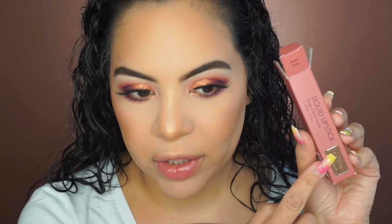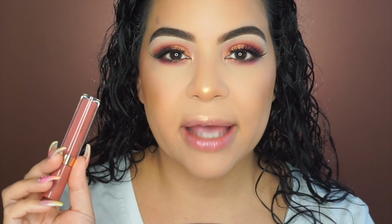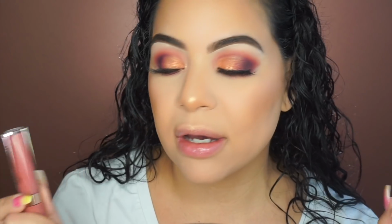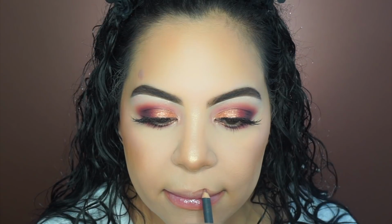Okay, so now I'm going to go in with the It's My Raye Raye liquid lipstick. And she does have a lipstick and also a gloss as well. I did see them in Ulta, but I figured I would mostly probably wear the liquid lipstick. So I did swatch the gloss, which I really liked. I wasn't too crazy about the lipstick. So I'm going to go in first though with this Bite lip liner, and this one is in 032.